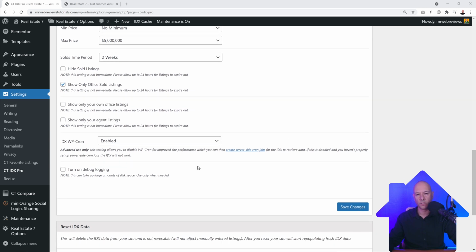And then here at the bottom, you can see we have the IDX WP cron. So what is this? Basically, it creates a cron job on the server side. A cron job is an automated task that will update the database. As you can see here, it is enabled, which means that every 24 hours, it will run a new search, a new update, and it will go and fetch all the information for you. So this is basically how it works. Once you're happy enough, click save, and it will save your settings.